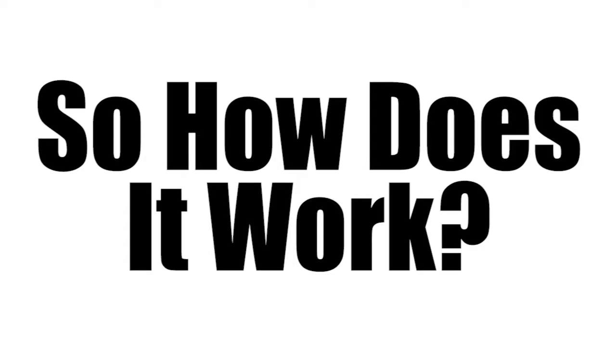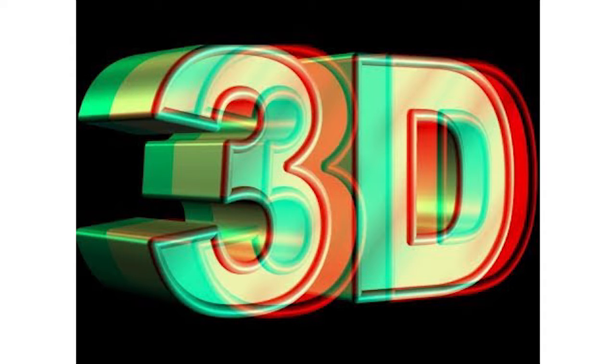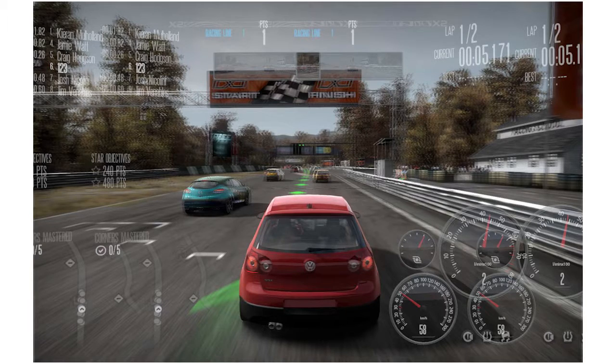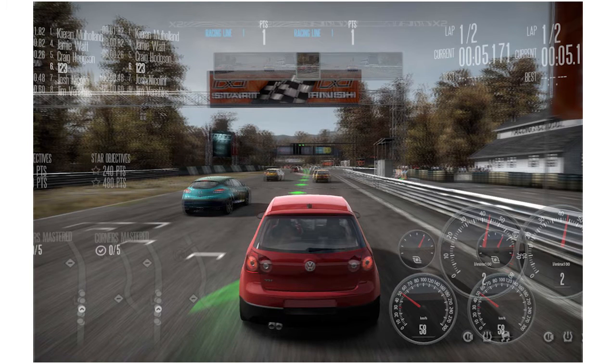So how does it work? Let's talk about seeing in 3D first. Well, how do we see in 3D in the first place? Our brain gets two images, one for both of our eyes, and since these images are slightly separated, like your eyes, the images are slightly different. Through these differences, we are able to perceive 3D.